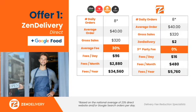So in the left column, let's say that your average order is $40 with 8 deliveries a day. That would be gross sales of $320 a day. Now, if you're paying 30% to the other delivery platforms, that's $96 a day in delivery fees, or $2,880 a month, or $34,560 a year. That's with just 8 deliveries a day.